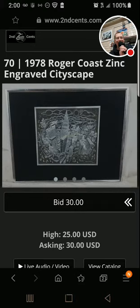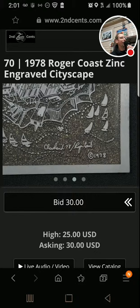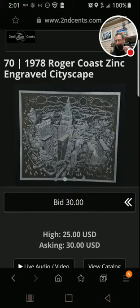1978 Roger Coast zinc engraved cityscape. Very cool piece. Zinc engraved. This ain't paper. This is zinc metal engraved. It's all in the back right there. Hey, can you hold it up there, Josh? It's a small piece. Beautiful zinc engraved piece. Lot number 70.